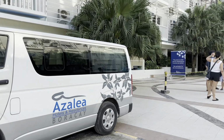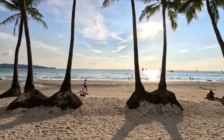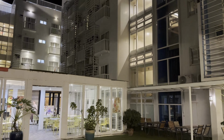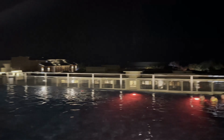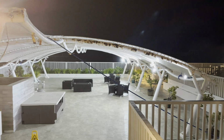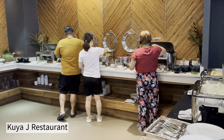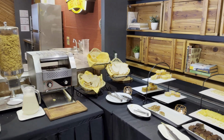Azalea is only a few minutes walk to the beach. Breakfast buffet of Azalea is provided by Kuya J Restaurant from 6 to 10 in the morning.